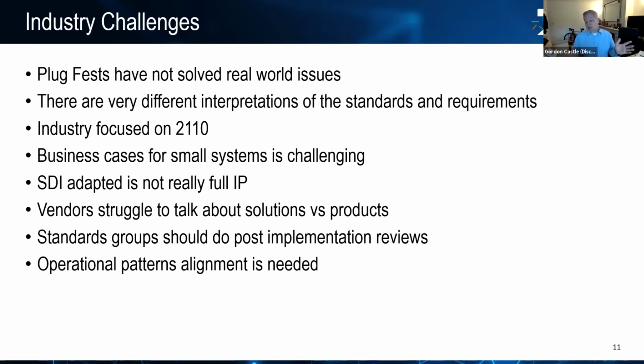We also have a lot of equipment where they put an adaptation on it. So you've got an IP device and it says, well, how many audios can I do? Well, you can do 4 stereos. It's an interesting number, isn't it? Right? That's the SDI.